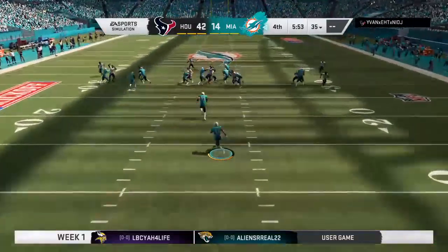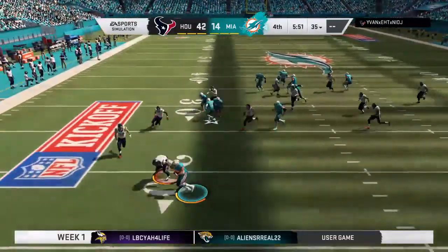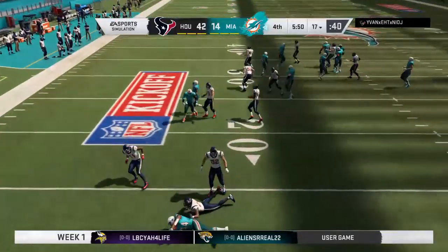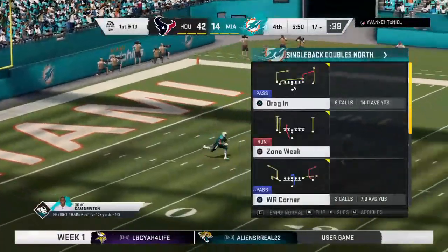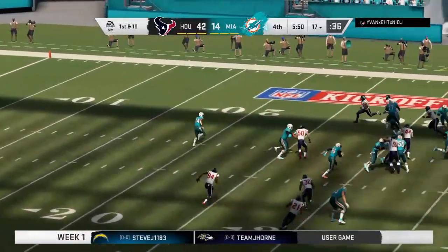This fielded at the 2. And he will be brought down here at about the 17-yard line. Let's go, boys. Bring it on.